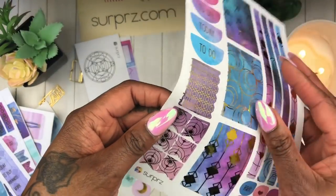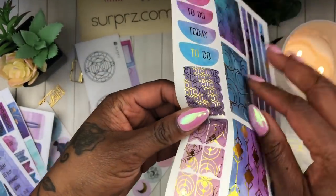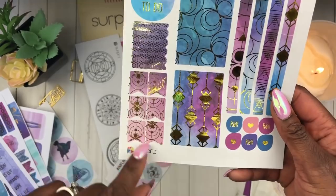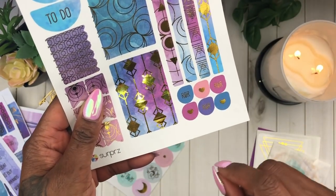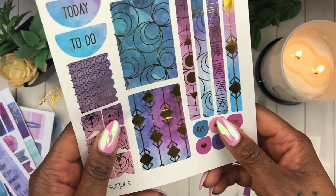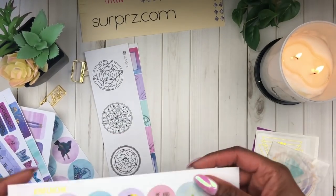These are so cute to me. Look at these. These are mini flag stickers. So cute. I don't think I've ever seen any mini flag stickers this small. And then more flag stickers over here, and some more of these little action icons, the R&R, which we all know means relax and rest, or rest and relax, whatever order you want to put it in.